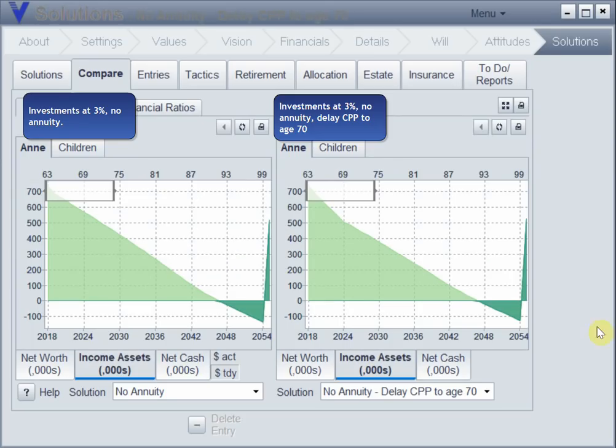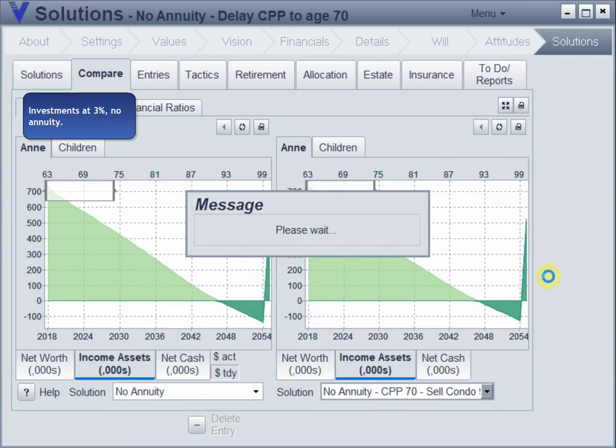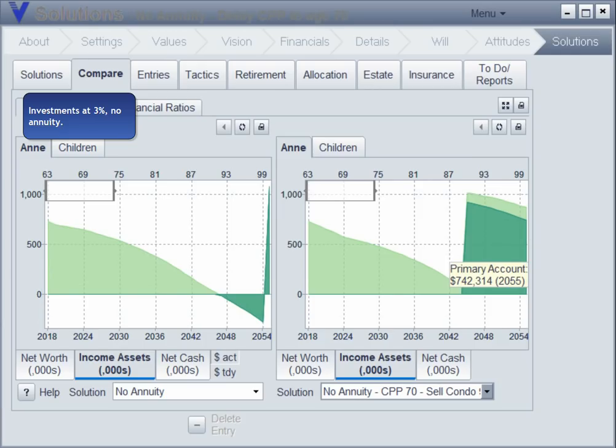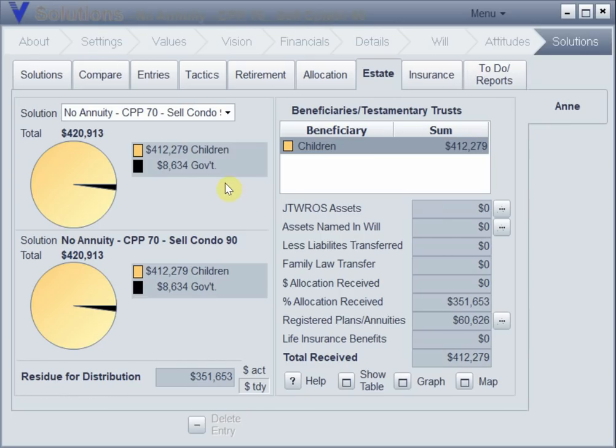Okay, so we're coming to the end here, and the last thing Anne was looking at is, what if she sells the condo maybe when she's age 90? And here we are, the condo's been sold, there's an influx of money, and this is what it is here. And of course, the condo could have been sold at any time earlier if you wanted to. Let's just take a look at the final estate. And what we see here is that at age 100, Anne passes, and the children are going to receive a total of about $412,000.